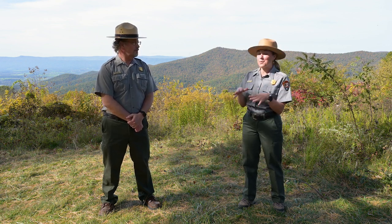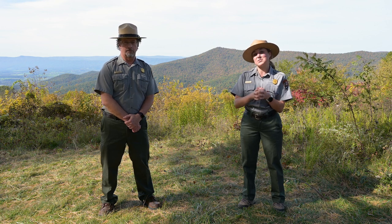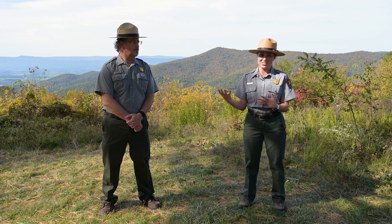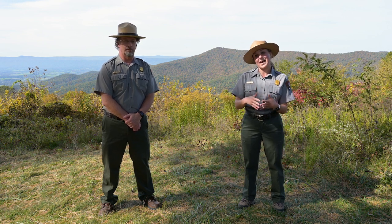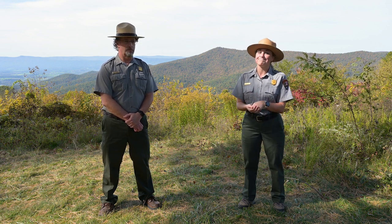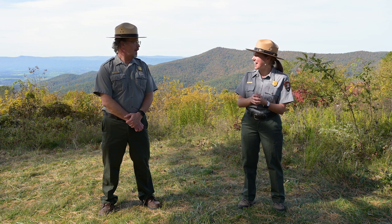But we do have some rain in the forecast this weekend, but don't worry, we're going to talk about how you can prepare for that in our travel tip section. But most of the color should not be affected by the rain in the forecast, but there might be a little bit more leaf litter after this weekend. So, anything else you'd like to add with that, Ranger Roy?